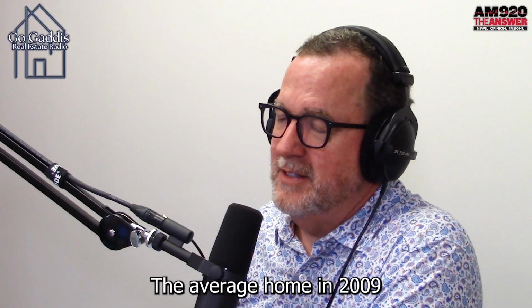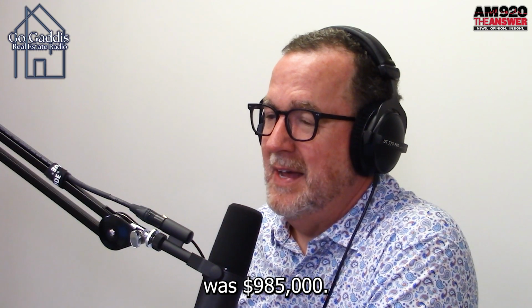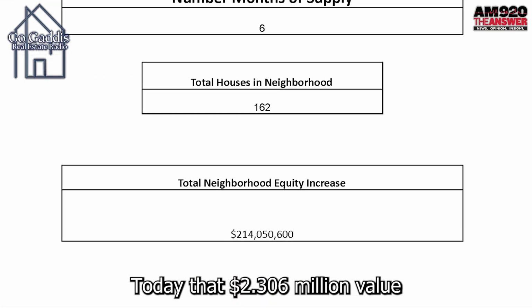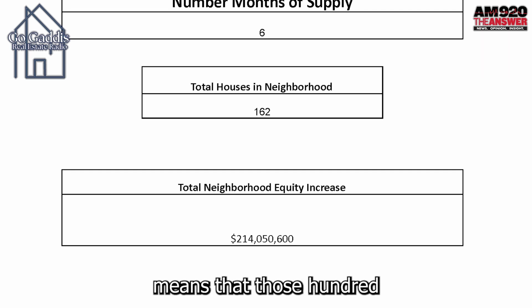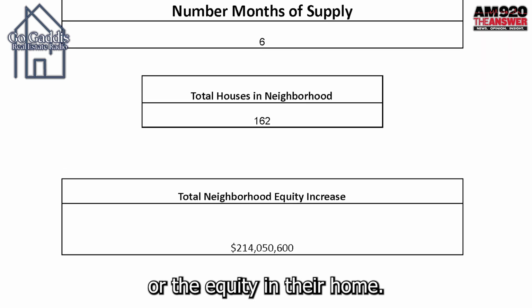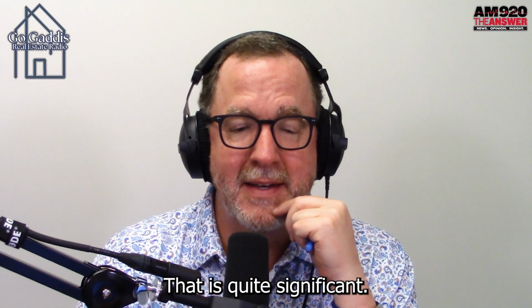The average home in 2009, at basically the start of the recession, was $985,000. Today, that $2.306 million value means that those 162 homeowners have increased their net worth, or the equity in their home, $214 million. That is quite significant.